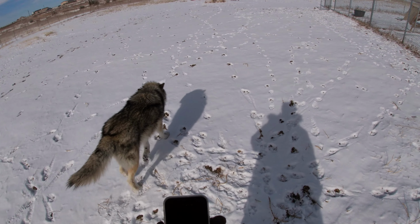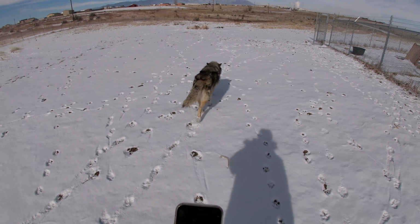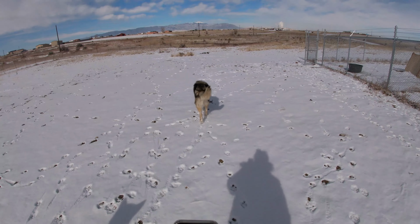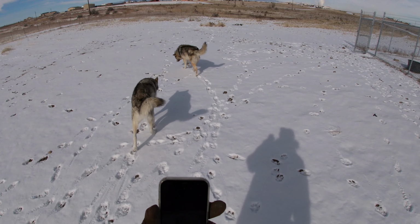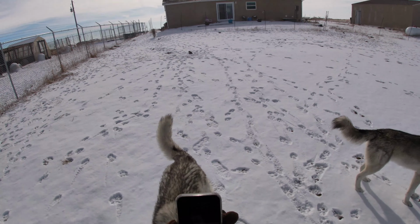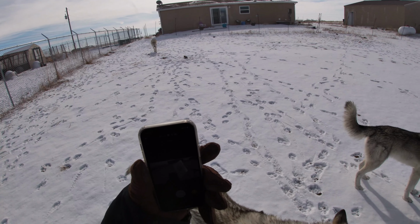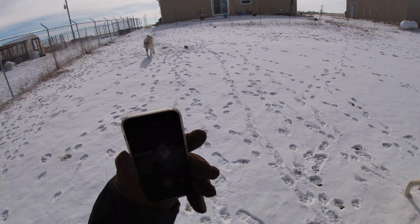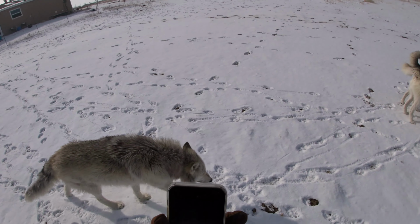You can hear my pit bull Sadie in the background barking. Not sure what it is. But you can see they're just walking along beside me, just like a group of dogs would. Come on, Bear. Come on, Bear, let's go. Come on, buddy. Atta boy. Come on, Bear. Bear's my high content. He's definitely mostly wolf.